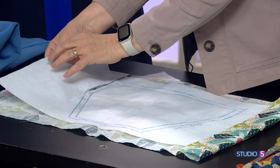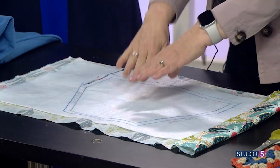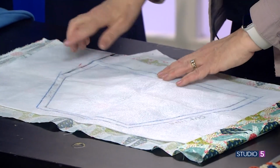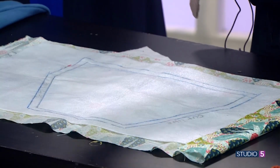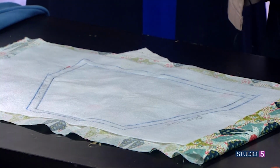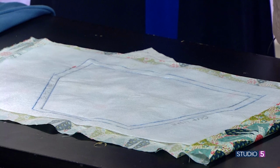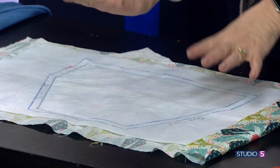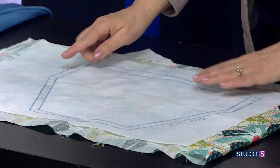Okay, so it has a bumpy side to it, which is the glue side. Trace the pocket on there, adding about a half inch around, just because I want something to bring the fabric over top of the pocket, so my edges are nice and tight. This is how we're doing the whole cloth one: we're just placing this on top.